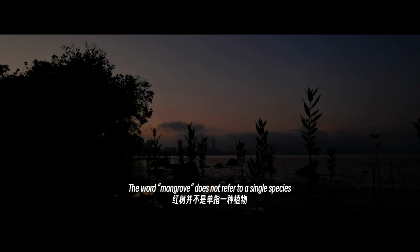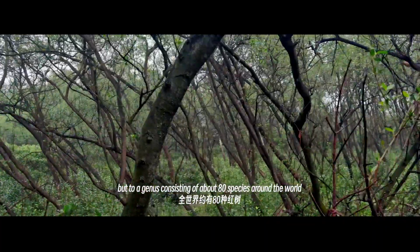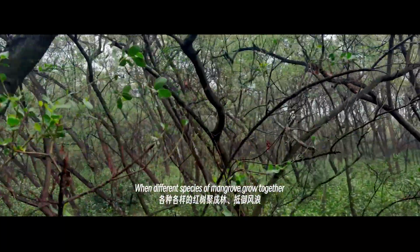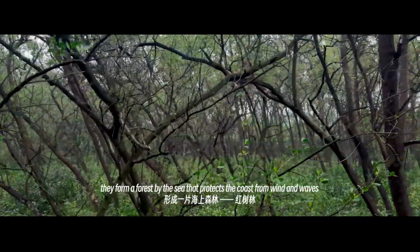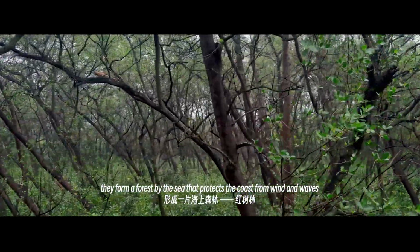The word mangrove does not refer to a single species, but to a genus consisting of about 80 species around the world. When different species of mangrove grow together, they form a forest by the sea that protects the coast from wind and waves.